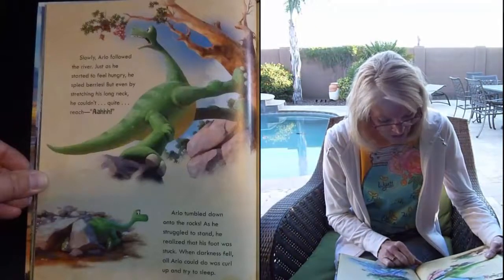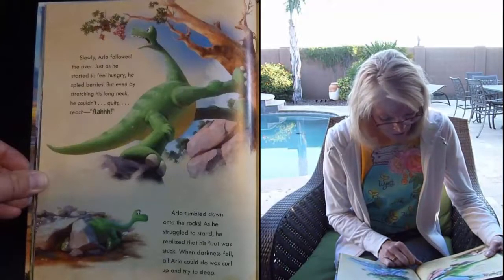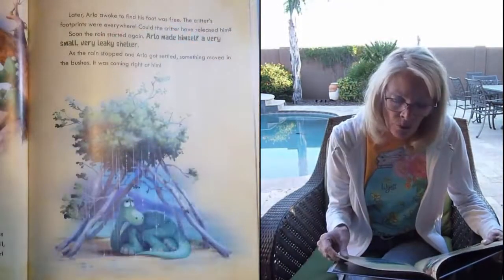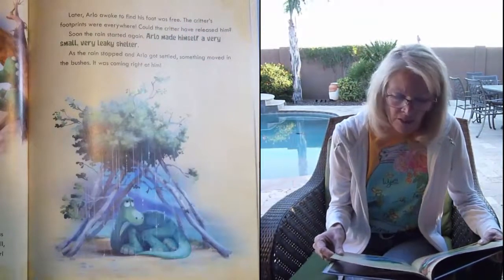As he struggled to stand, he realized that his foot was stuck. When darkness fell, all Arlo could do was curl up and try to sleep. Later, Arlo awoke to find his foot was free. The critter's footprints were everywhere. Could the critter have released him?